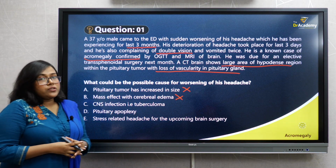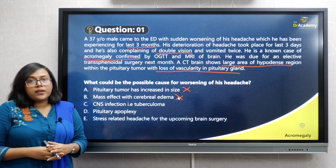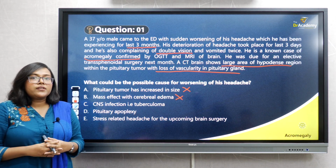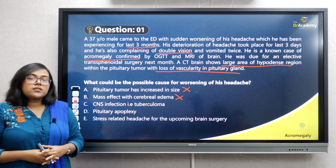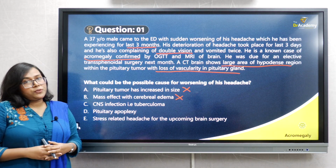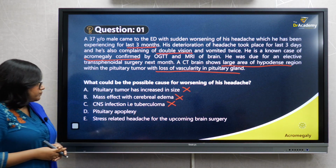There are no features suggestive of tuberculosis risk factors, such as cranial nerve palsy, except for the double vision. However, there are no generalized symptoms suggestive of tuberculosis, such as fever, weight loss, anorexia, chest pain, breathing difficulty, or hemoptysis. So in that case, we can rule out the CNS infection, such as tuberculoma.